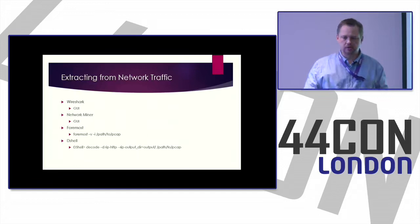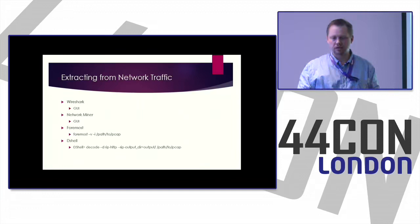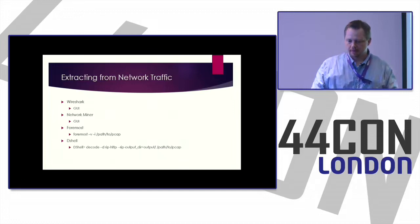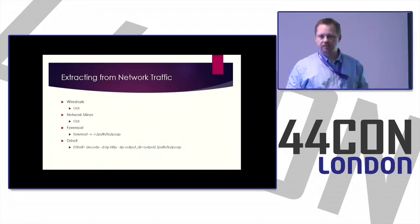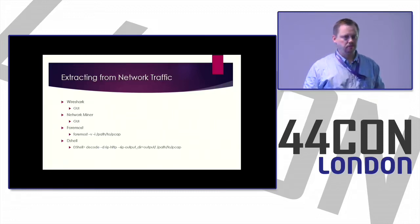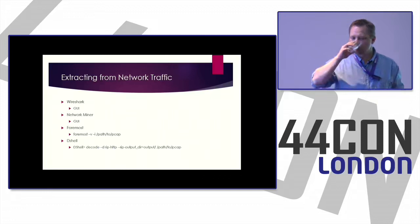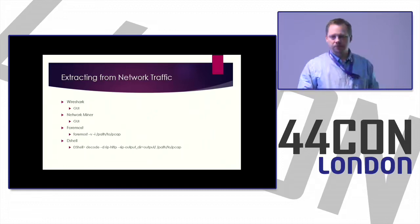You can also use a forensics tool called Foremost. It's mostly used when you're doing disk forensics, but you can use it to patch together files in a PCAP stream. And the latest addition, and my favorite nowadays, is DShell. It's a tool written in Python. It's made by the US military. It's command line based, so you can script it, and it has very cool plugins.